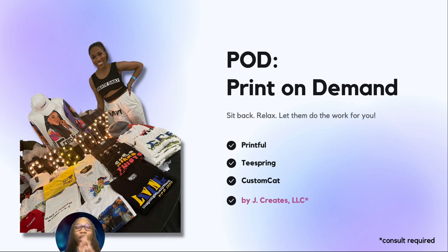Now I will say, the only negative for print on demand is they take a good bit of your profits, okay? You still make residual income, but you have to understand they're taking fees for not only printing, but they're charging you for the apparel. They're charging you to print on the apparel. They're charging you to ship the item.